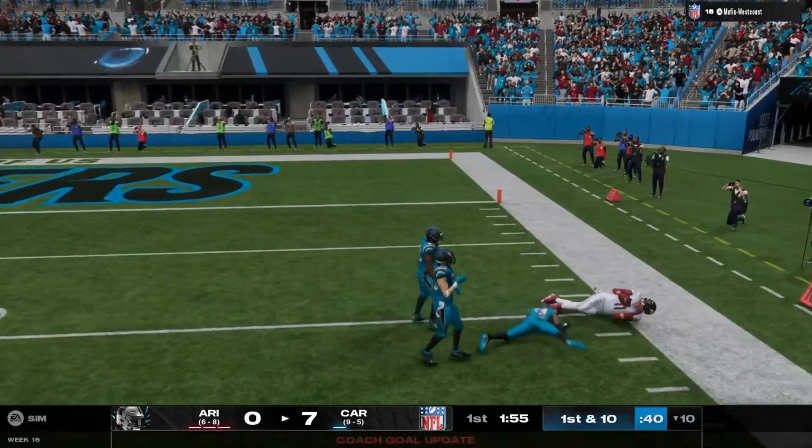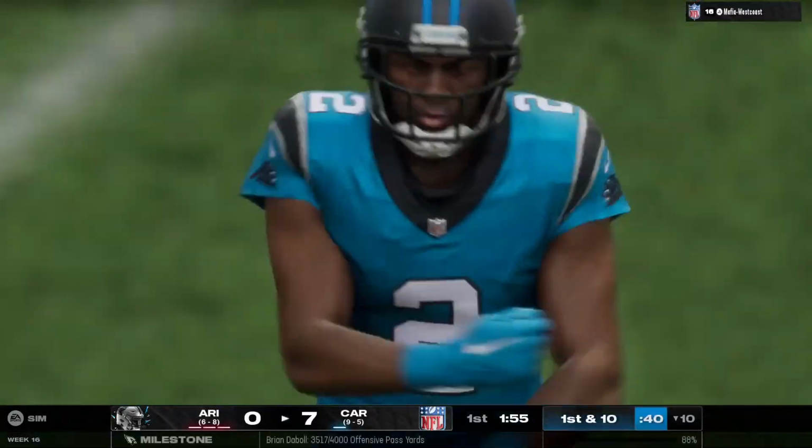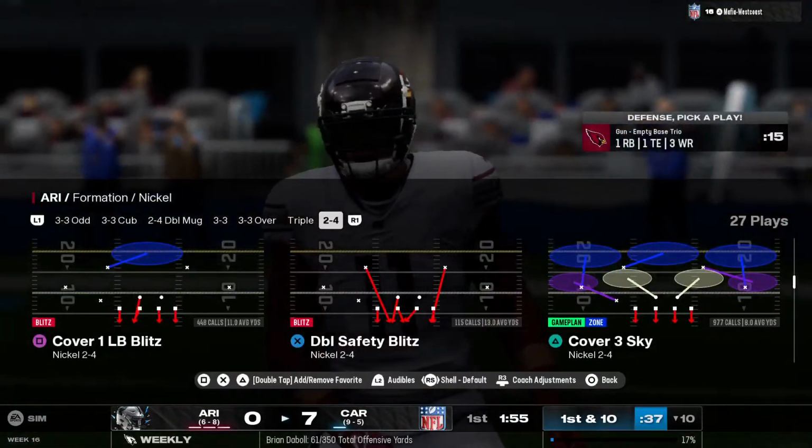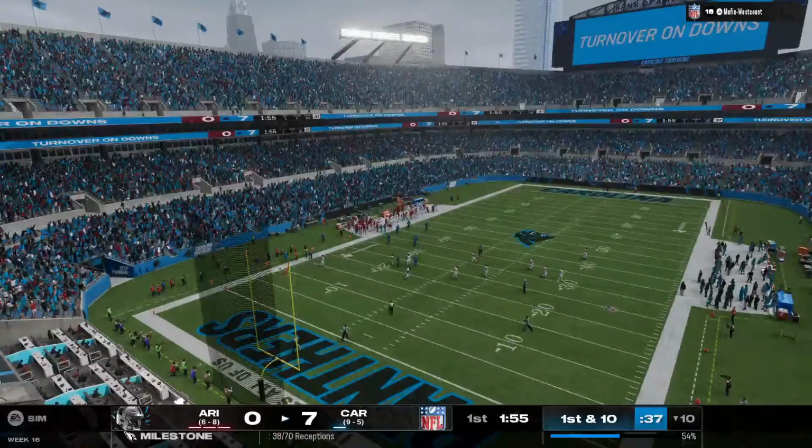It's a fake. This will be caught. And he's not going to get away. They get him down right after the catch. Great rally to the ball to force a turnover on downs.